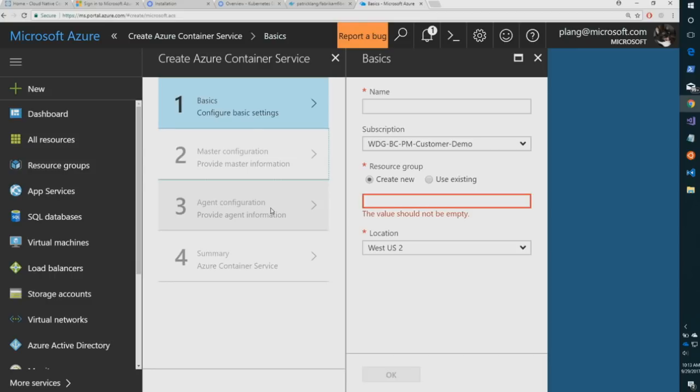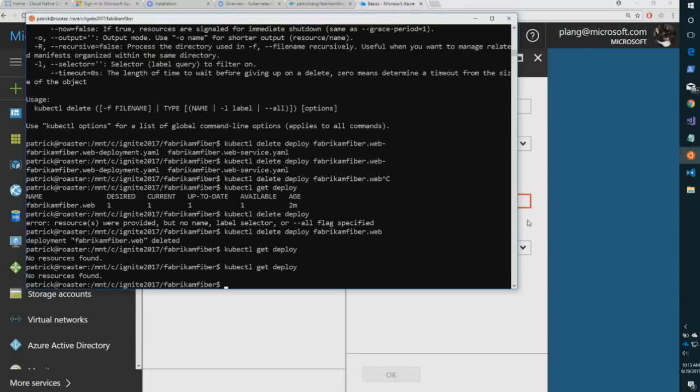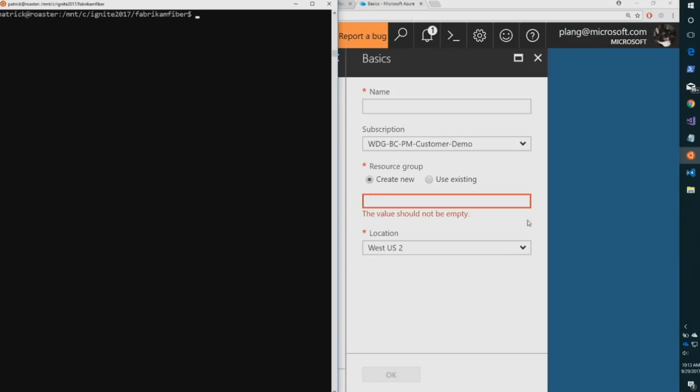Yeah, and I'd like to mention too, on ACS Engine, one of the popular use cases is, let's say you have existing VNets for the way you have everything secured, especially if you're doing something hybrid. You're not going to be able to just use ACS. You need to use ACS Engine and define your existing VNets and things like that. Okay. All right, so anyway, I've got that app that I built earlier that I had already pushed to Docker Hub.